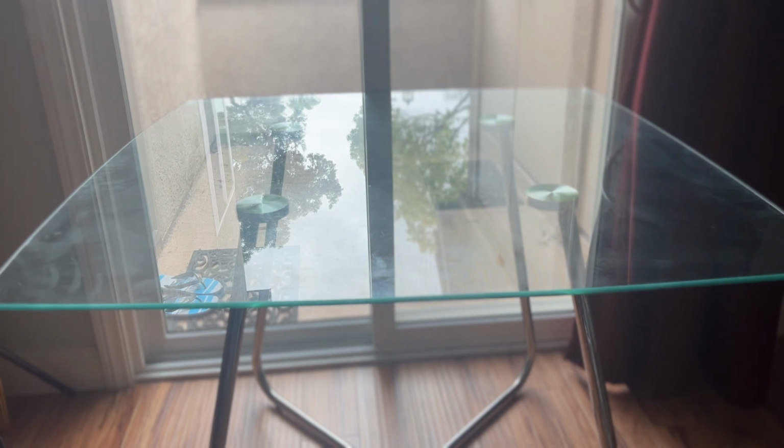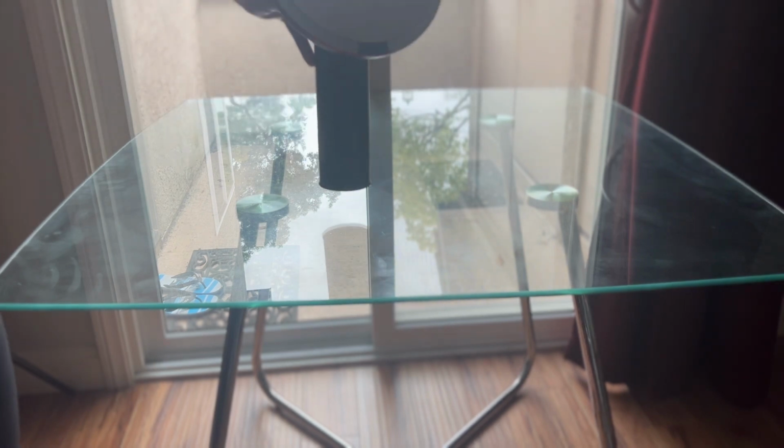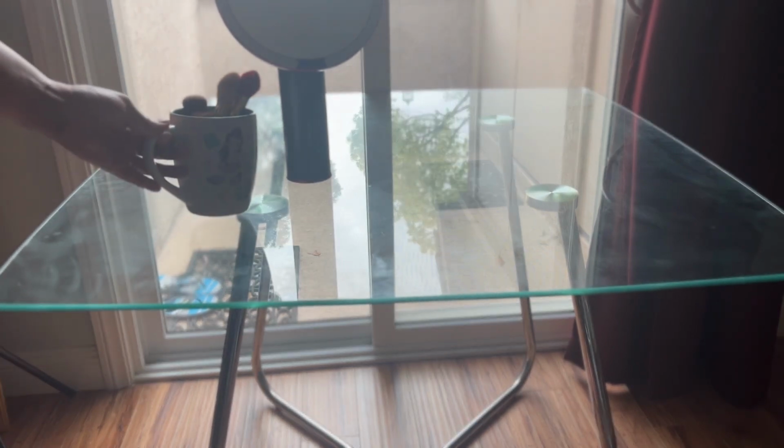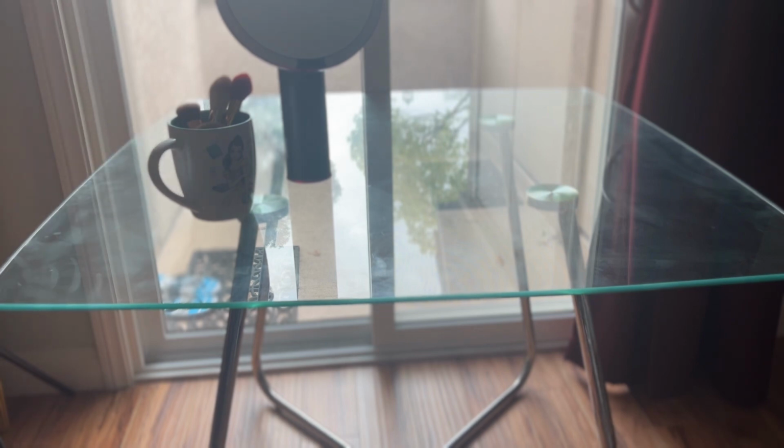Put the mirror back. You see it? It's going back. Excuse me. And my used brushes. That's it. That's all that gets to go back.